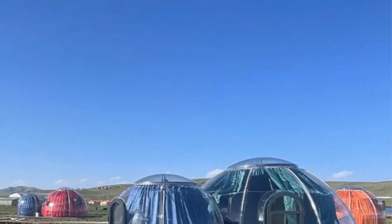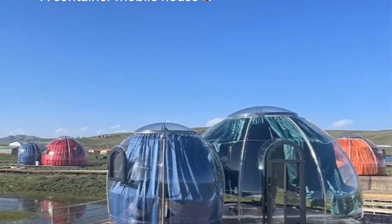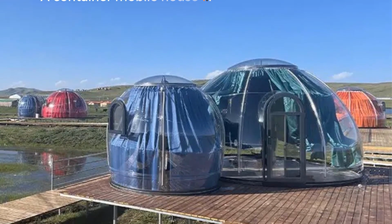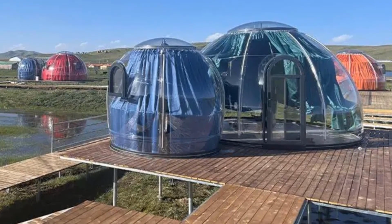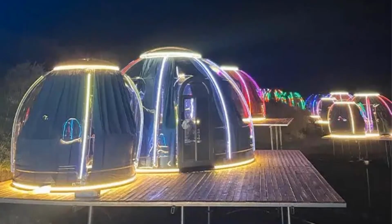Product 5. Product name: a container mobile house. A container mobile house, often referred to as a luxury one-room with one living room transparent dome PC resort hotel, represents a unique and innovative approach to temporary or mobile housing solutions.